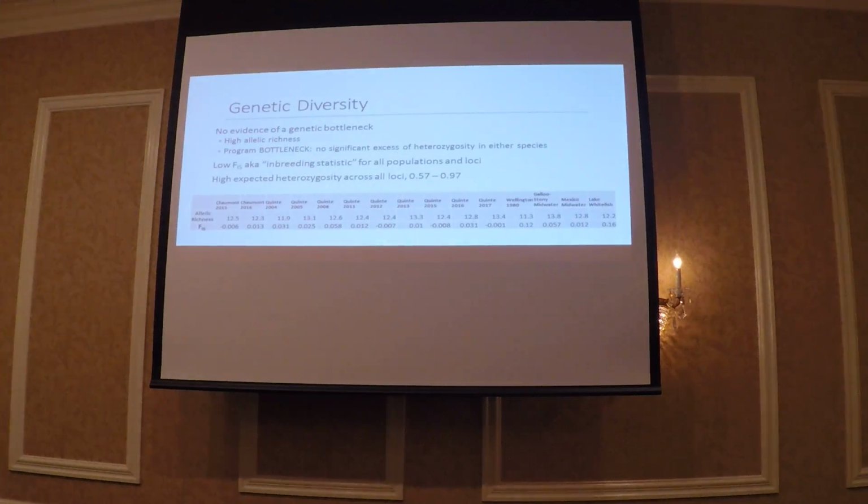Okay, so if we now know that there's no evidence of genetic stock structure in Lake Ontario, let's dive a little bit into the diversity measures and look at how diverse each of these subpopulations are. If we combine all those Cisco populations and look at their genetic diversity, we found really high allelic richness, which is the number of alleles per the 8 different loci that we looked at. Pretty high number of alleles across each population.